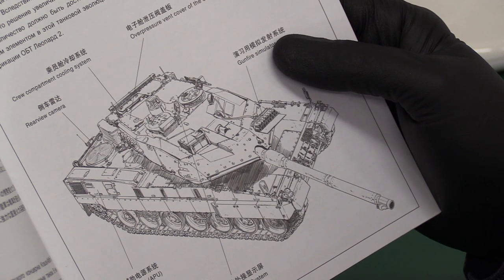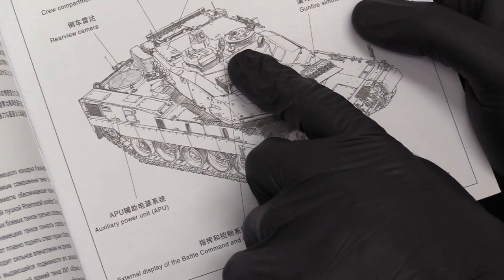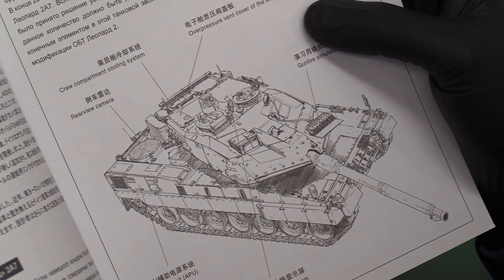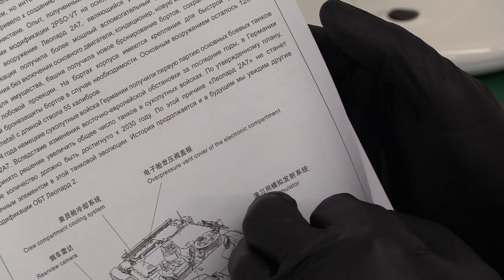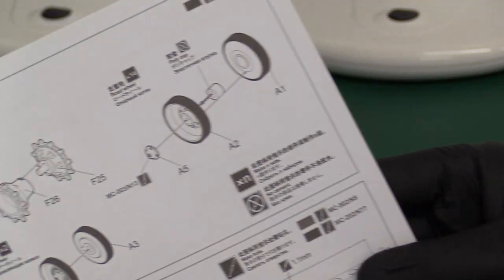External display of the battle command control system. External display. Oh, this is when the commander is riding on top of the tank, I guess, out of the cupola. Auxiliary power unit on the side, rear view camera. Quite advanced, isn't it? Crew compartment cooling system. Okay, right then, let's get into it.